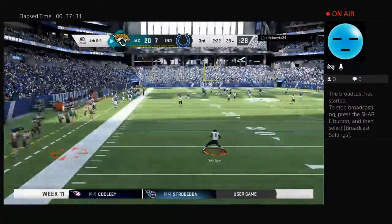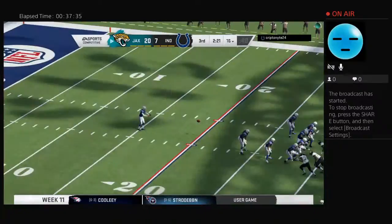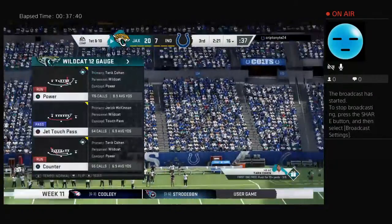So this is away and a very good kick angled for the sidelines. At their own 16-yard line.